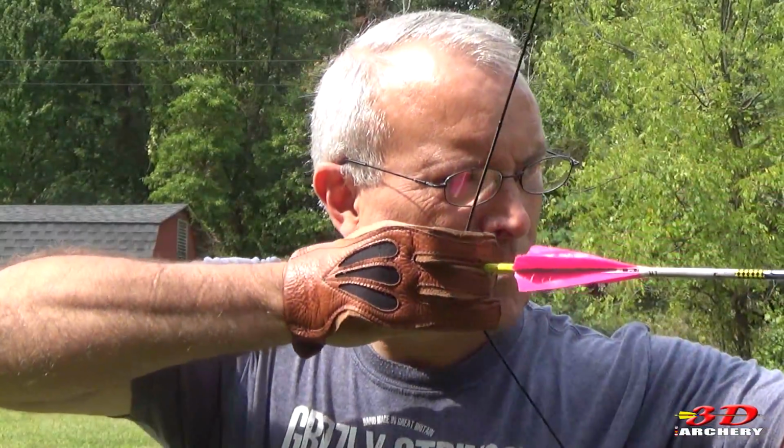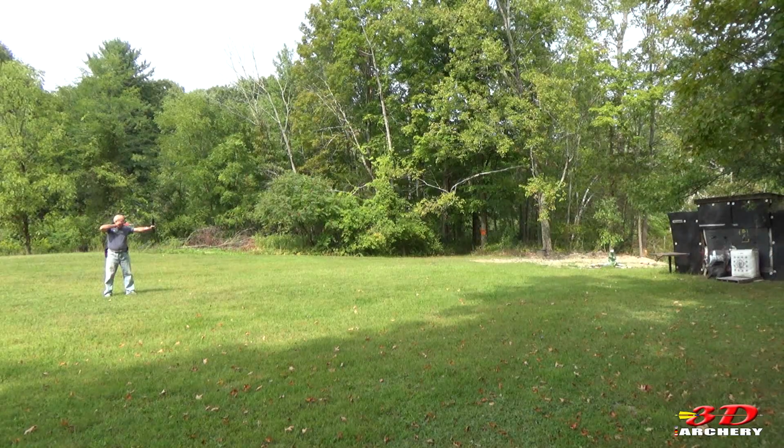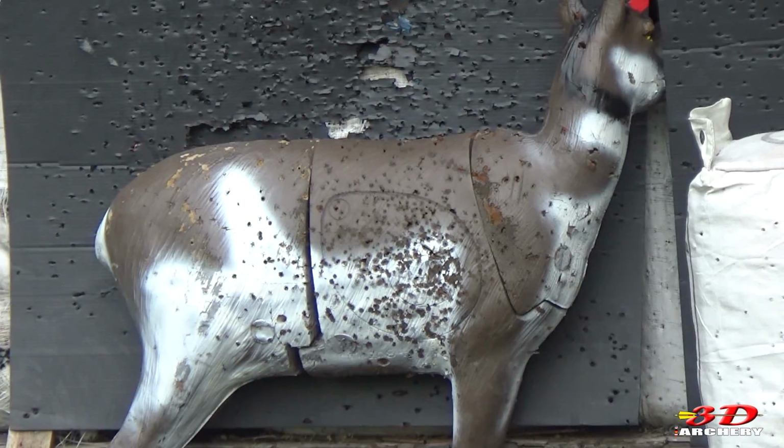And well, in our short time with it, a couple hours of shooting, we were able to come away with what we feel is an accurate view of this bow. And we're going to cover that next in our hits and misses.